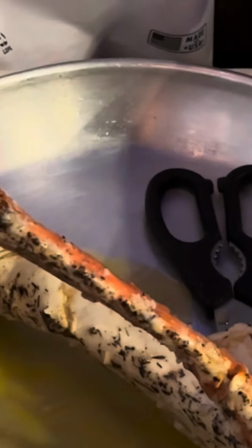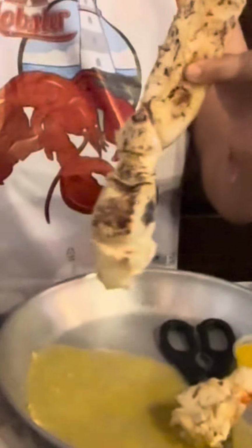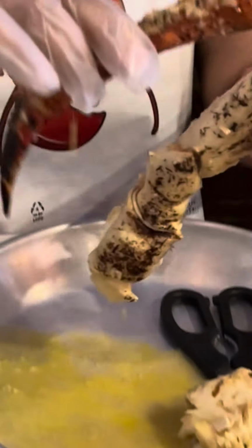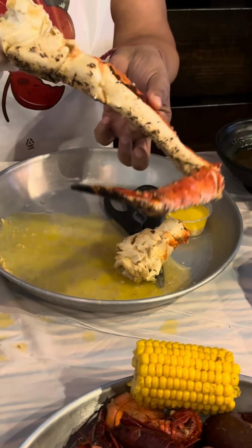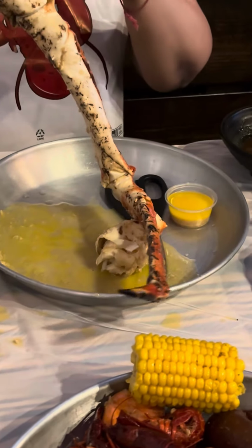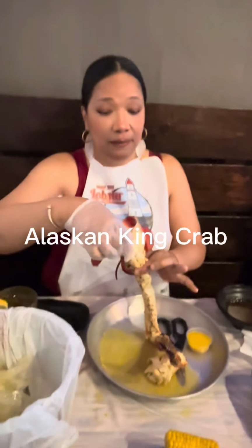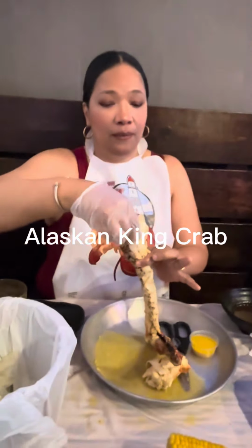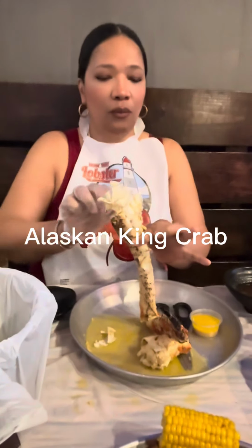This is over 2 pounds and this is huge. This is heavy as well. So I'm going to dig in and you'll get to see just how this tastes. Now my options for eating king crab when it comes to a sauce, I prefer the old school way with just a nice drawn butter. That is the way that I prefer my king crab.